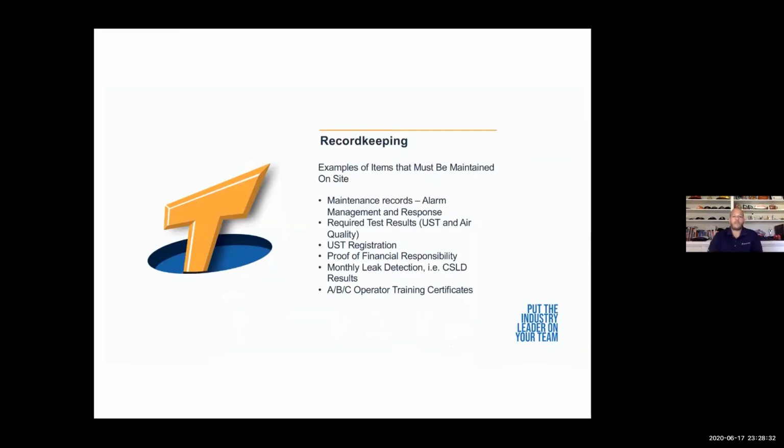So there's a record keeping element that goes along with the 30-day walkthrough inspections. So some examples of things that must be maintained on sites: maintenance alarms and records. So if a Veeder-Root goes into alarm, there should be a corresponding maintenance record that a local contractor came out, fixed an issue, and that alarm went out as a result. And so operators are required to not only document the alarms, but also what that follow-up is.